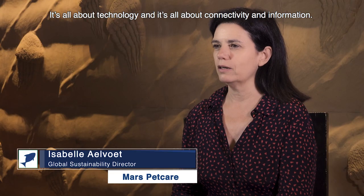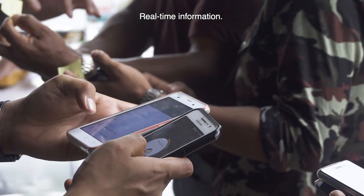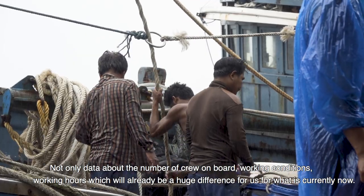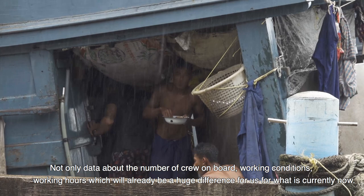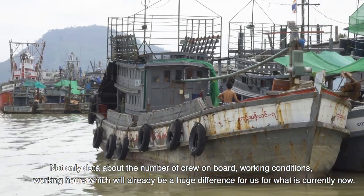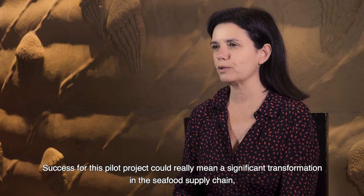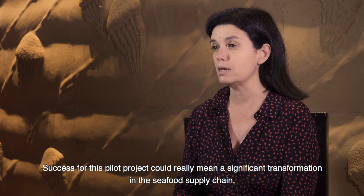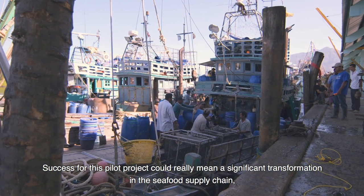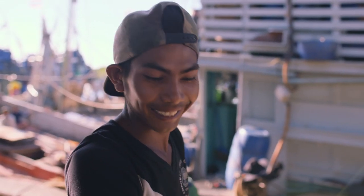It's all about technology, and it's all about connectivity and information, real-time information. Not only data about the number of crew on board, working condition, working hours, which will already be a huge difference versus what there's currently now. Success for this pilot project could really mean a significant transformation in the seafood supply chain, because for the first time there will be connectivity at sea.